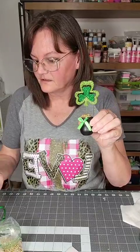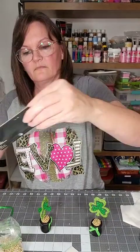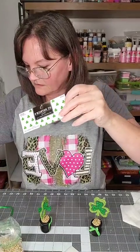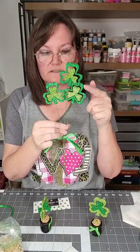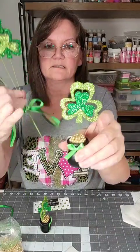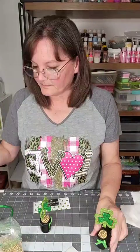How cute are these? So here's one that's already done. Oh, look how cute. Oh, there went a ball. Where did you get the shamrocks? These are Hobby Lobby. They are in the St. Patrick's Day crafts. And that's the label. And there's 2 picks to a bag. So there's 2 that are like this. The other one, like this, has the light green with the darker green outside. This one is the dark inside with the light green on the outside. So you could technically get 6 of these out of one bag.